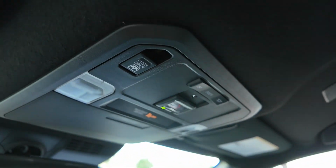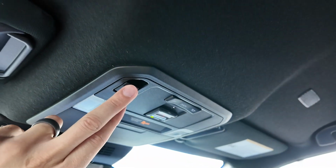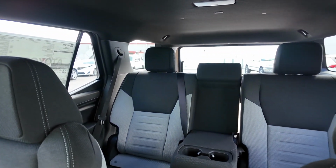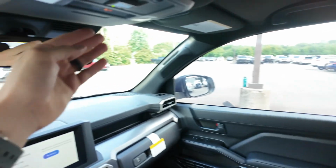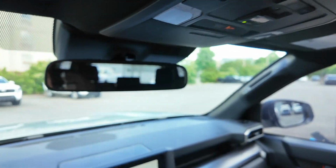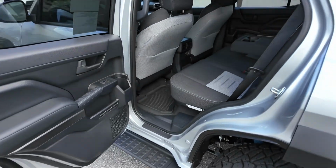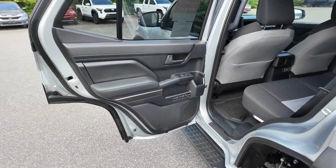Up above, we have the controls for the dome lights, and then we can also press this, and it will slide down that rear window. Of course, a fan favorite for any Toyota 4Runner. And then we also have a sunglass holder up above with a basic mirror. Moving on to the rear seat space, just grabbing the door handle and opening it up. Door panel's finished off just like we saw up front.